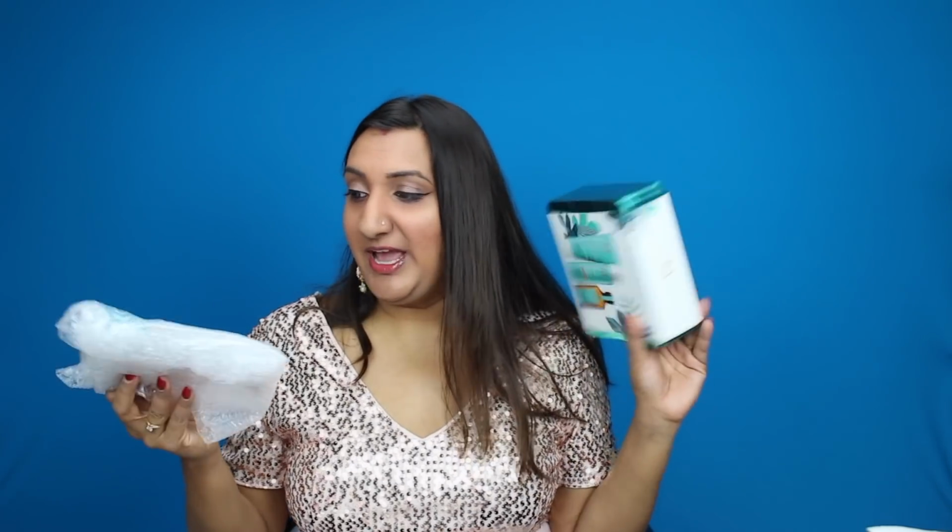Then we have a bunch of more hair goodies from MOROCCANOIL. This is another gift set that they have. This has the Luminous Hairspray, the MOROCCANOIL Treatment, and then a Hydrating Styling Cream. They also sent over some clips, and then I also received their styling iron, the flat iron, and we have a bunch of hair products.